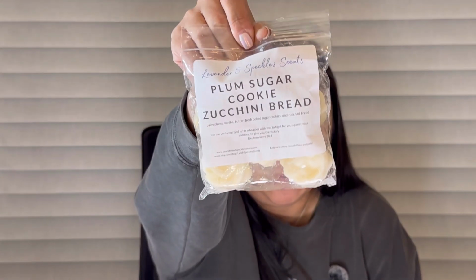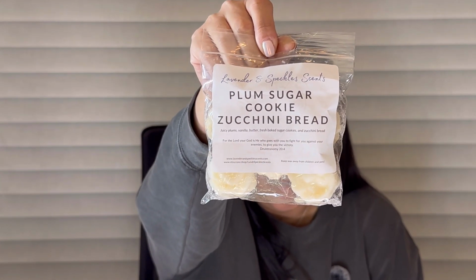All right, next let's move on to Lavender and Speckles. I pulled plum sugar cookie zucchini bread: juicy plums, vanilla, butter, fresh baked sugar cookies, and zucchini bread. Y'all know I've been on a plum kick lately and really excited to warm that.